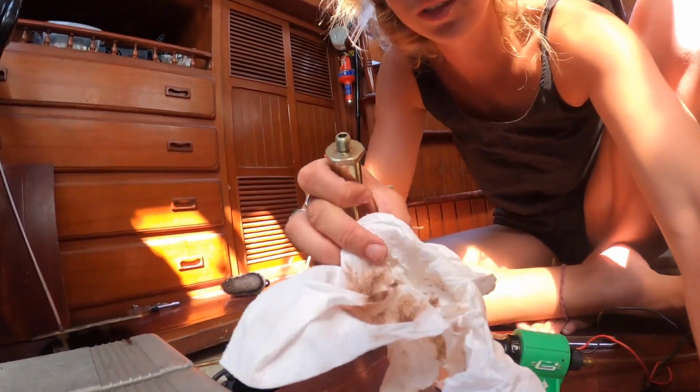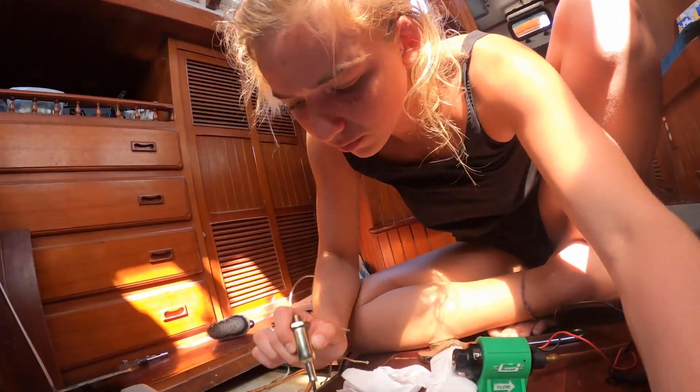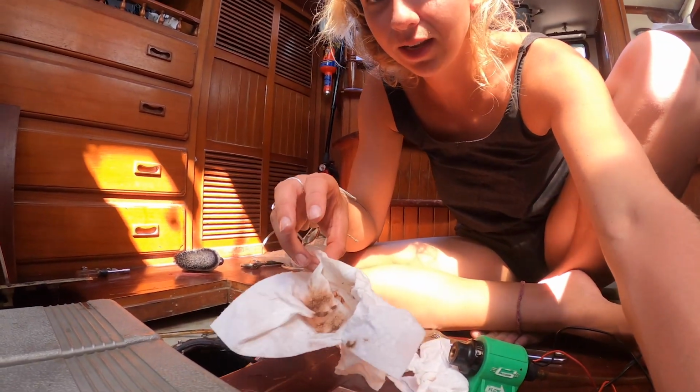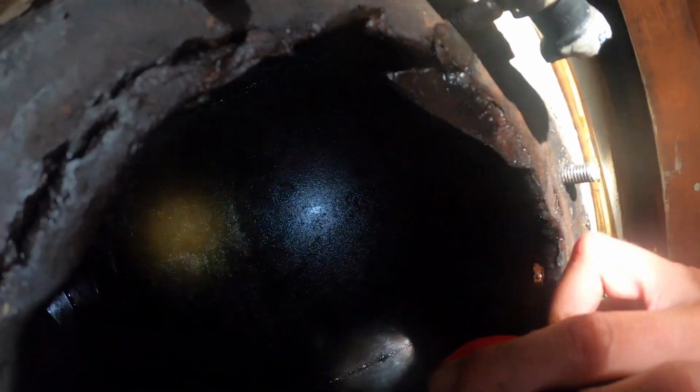So that's all the dirt that's coming out of it. And that's what we're trying to get out of the filter or fuel through the filter. Sludgy. That's a lot of sludge.